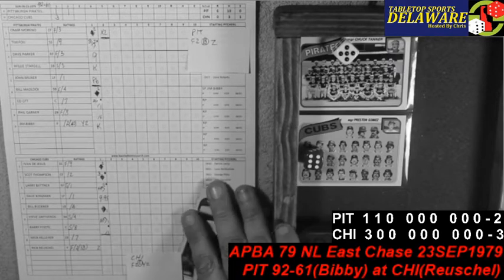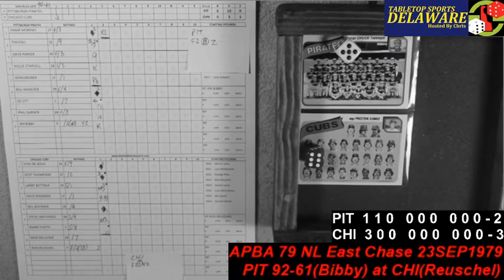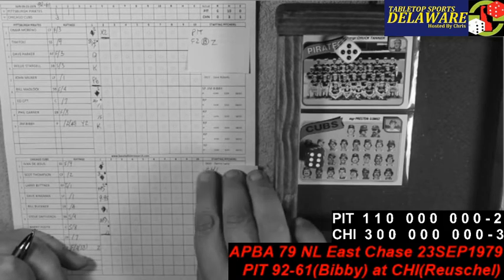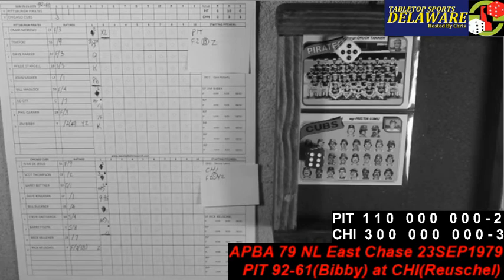So, Foley will lead off the next inning. I need to move that out of the way. Let's do it just like we did with that. That'll work. That's out of the way.